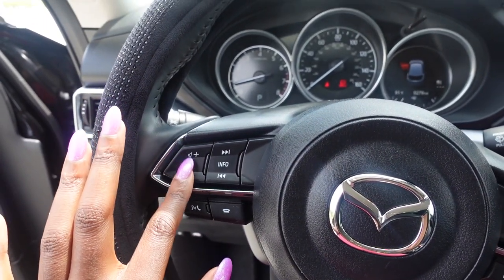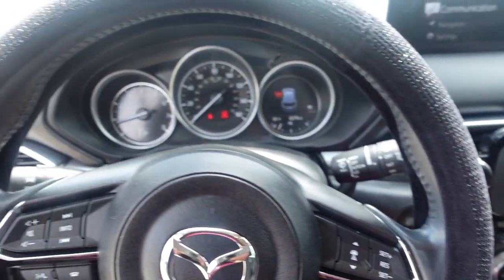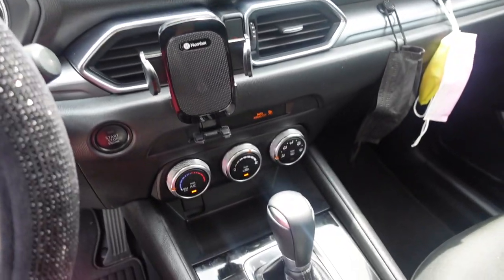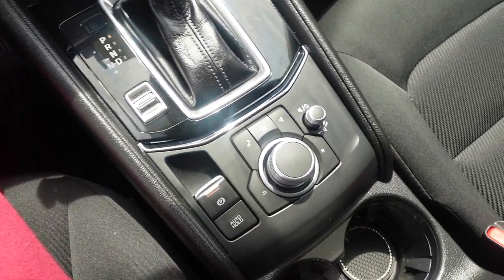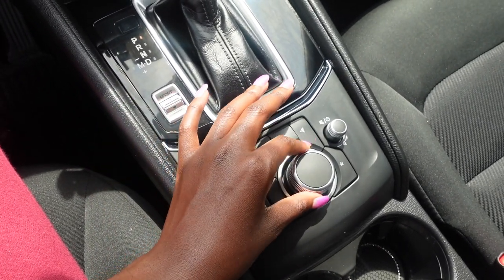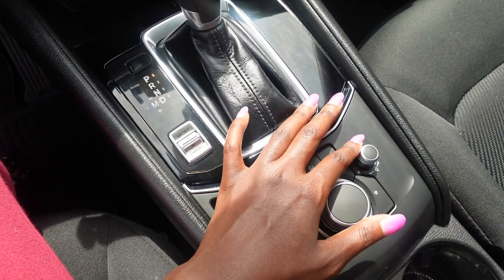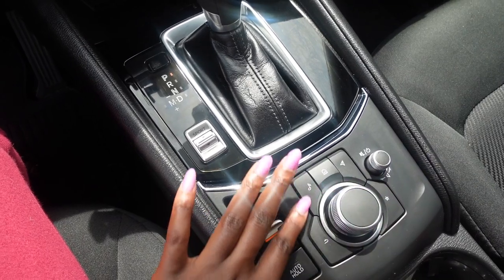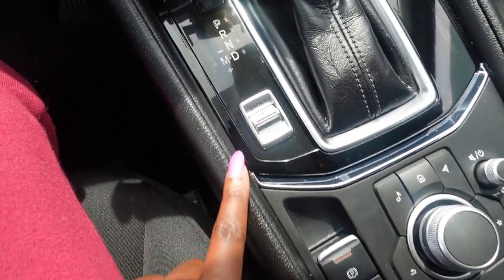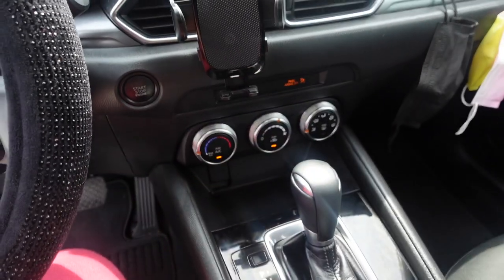So volume. I can change the song I'm listening to. I mean, basic stuff, you know what I'm saying? Basic stuff. And here, I can change the song as well. Or whatever I'm doing, this is to help me navigate whatever's on the screen. This is the volume. I haven't used any of these buttons yet. This is the brake. This is sport mode here. Well, that's that. Air conditioning things.